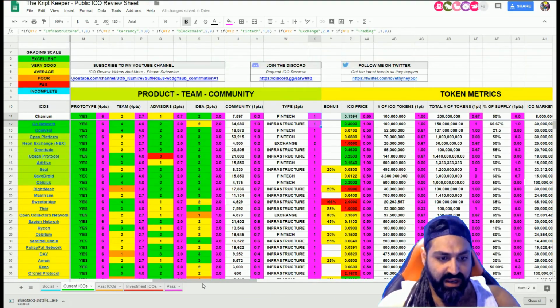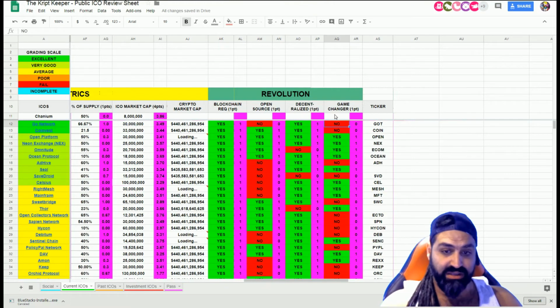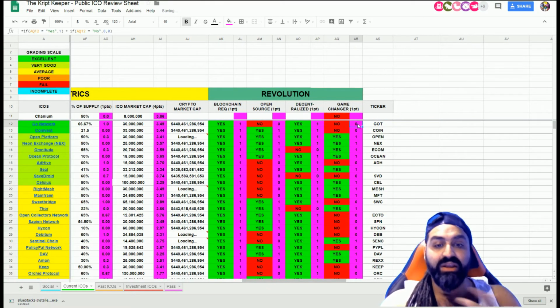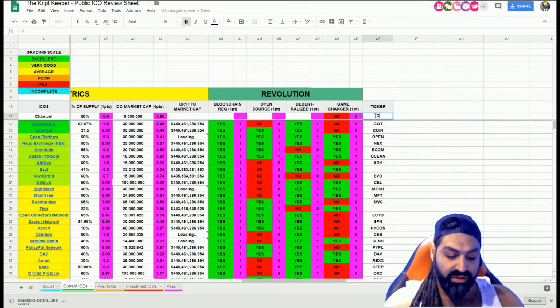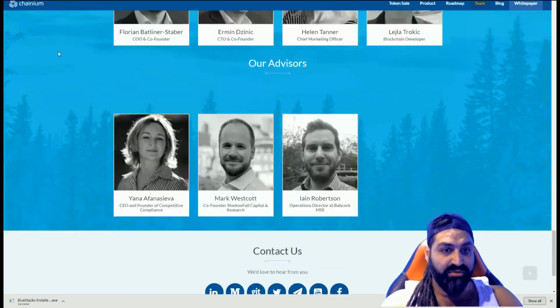Now let's go ahead here. They are definitely decentralized. However, I do not believe they are open source. Are they a game changer? I don't think they're a game changer. I don't consider this is going to change the world at all. It may be convenient and handy for people who are in this industry. However, again, I don't think it's a game changer in the grand scheme of things.